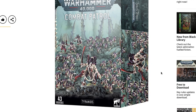So I don't know, maybe the new Codex will move back to swarms. I kind of like the idea of not having 100 models in your army, just because it takes so long to move and play and do everything. It requires movement trays or just tons of time moving.